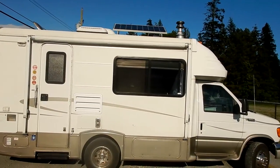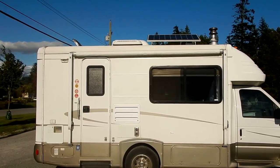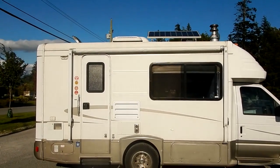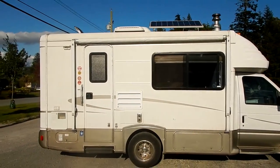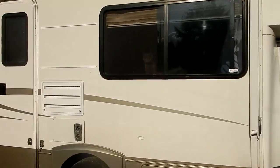It's a little bit lower than the chimney. It's not much higher than the roof vent covers and the AC. And the AC on this unit is already lower than most other RVs. So it's perfect. Who's there? Who's there? Hey.